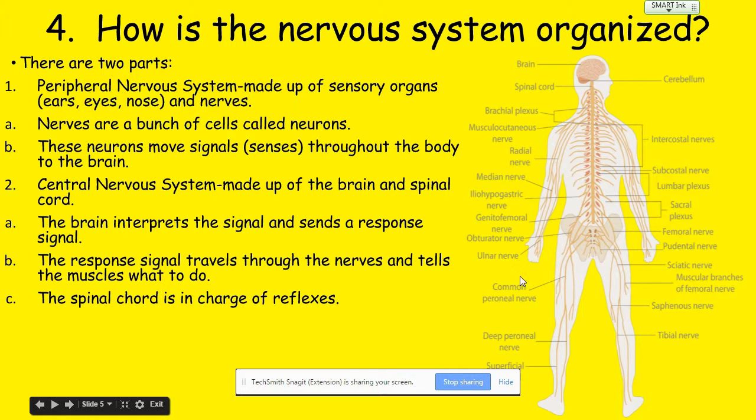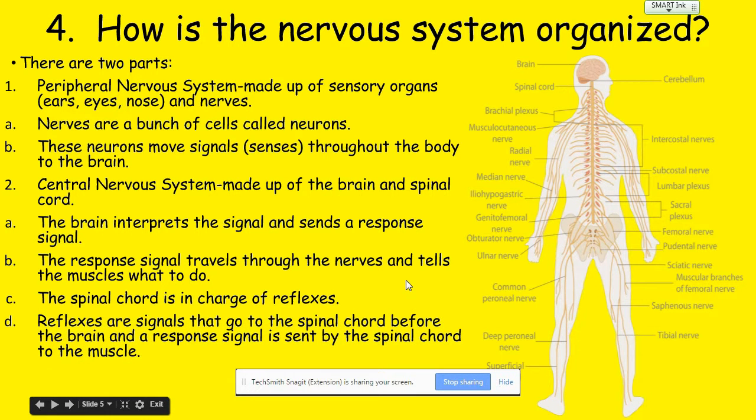The spinal cord is in charge of all the reflexes. Reflexes are signals that don't need to go all the way to the brain, and a response signal is sent right from the cord to the muscle.